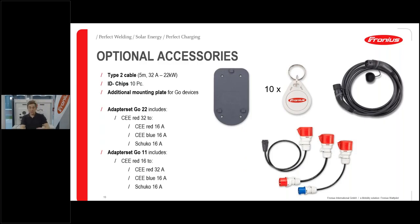Next up, we have orderable 10 pieces of these ID chips. Whenever you want to order more of these ID chips, that's not a problem. They are orderable as 10 pieces, and then you can teach up to 10 of these ID chips to the Wattpilot, making sure that the customers or the people who should have access to the Wattpilot have it with these ID chips. One ID chip is included in the standard scope, and you can order accessories to that, 10 packs of these ID chips. Then you can also order an additional mounting plate. Whenever you want to install the Wattpilot at different places, let's say you have one house where you want to charge, and then you take it as a mobile device with you and want to mount it there also to the wall, then you can order an additional mounting plate.